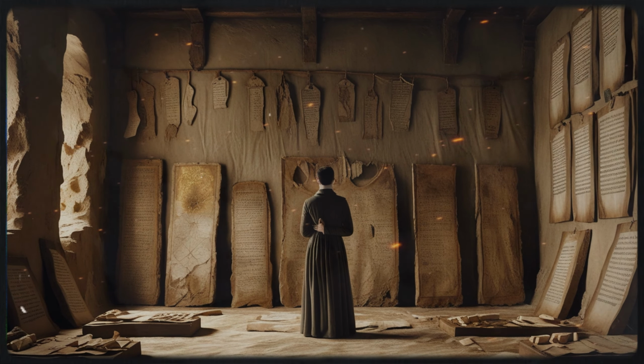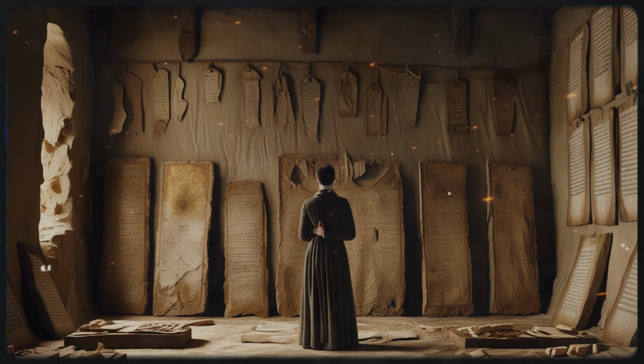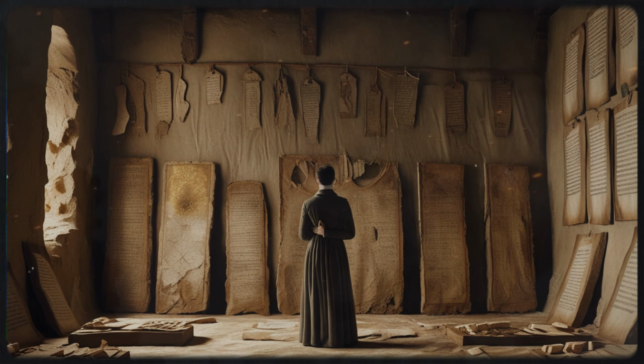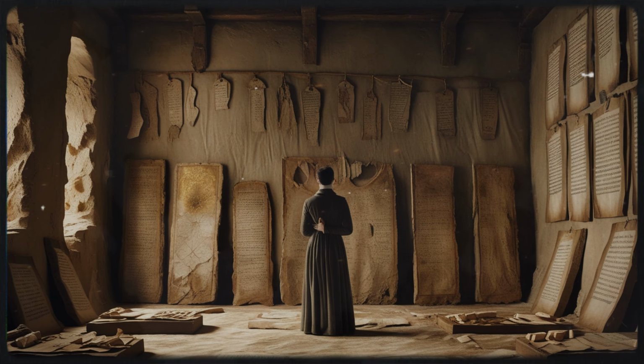You shift your weight, careful not to lean too hard against the unstable walls of history around you, and step deeper into the maze. But here's the ugly truth no king or scribe liked to admit. Clay, for all its baked bravado, was surprisingly fragile. Preserving wisdom in Babylon wasn't guaranteed. It was a constant gamble.